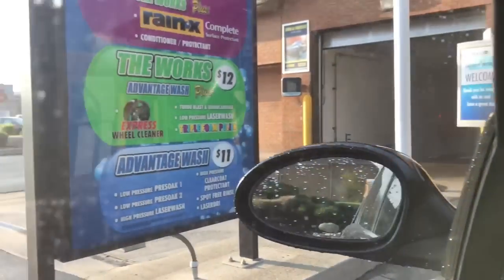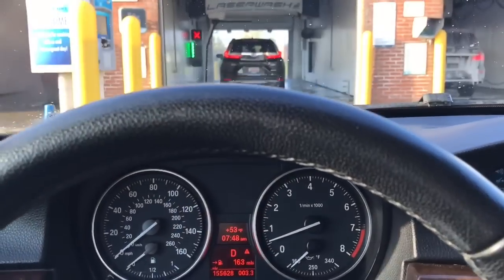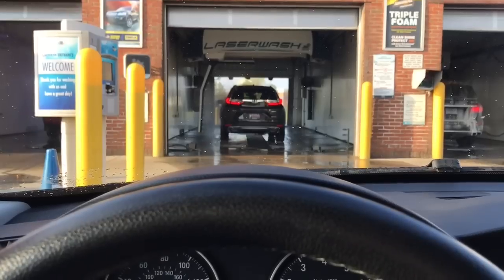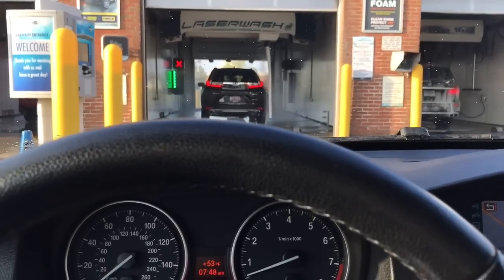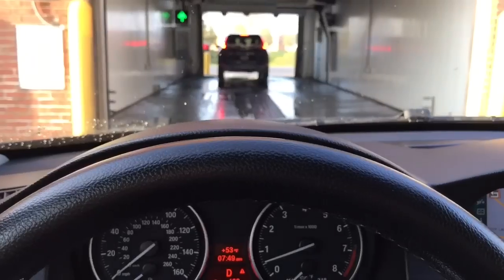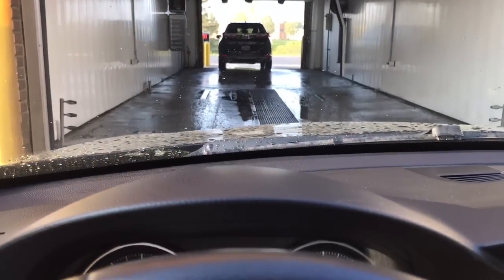The much needed process. Touchless car wash. I'm here more times than you think. Makes it nice, you know, no brushes, no scratches. Gets it really clean. Undercarriage wash. Definitely is perfect. Alright, good to go. So going in so I can get the undercarriage.